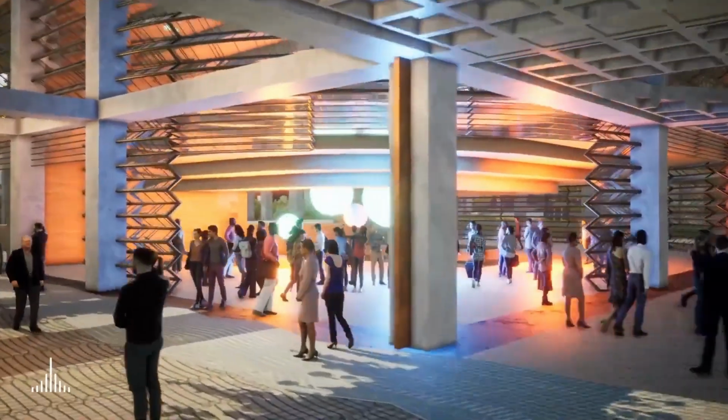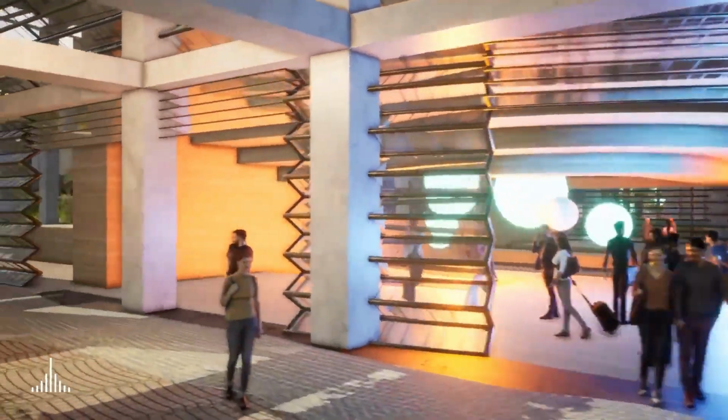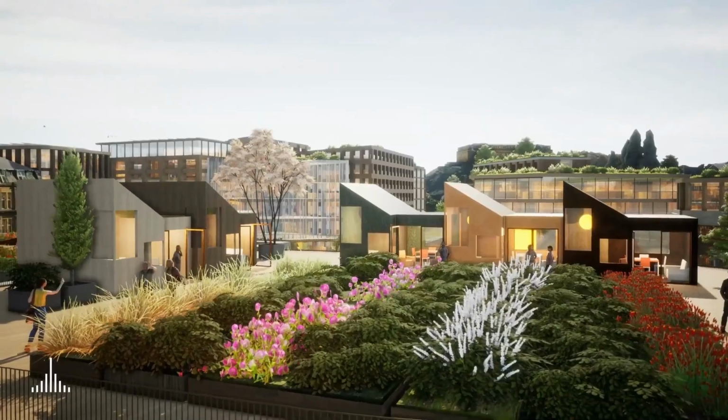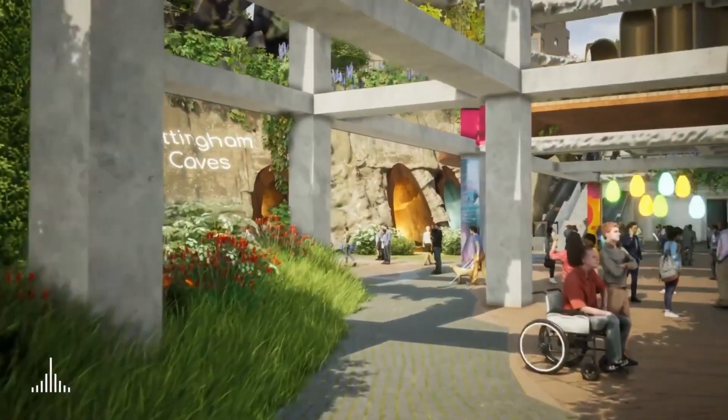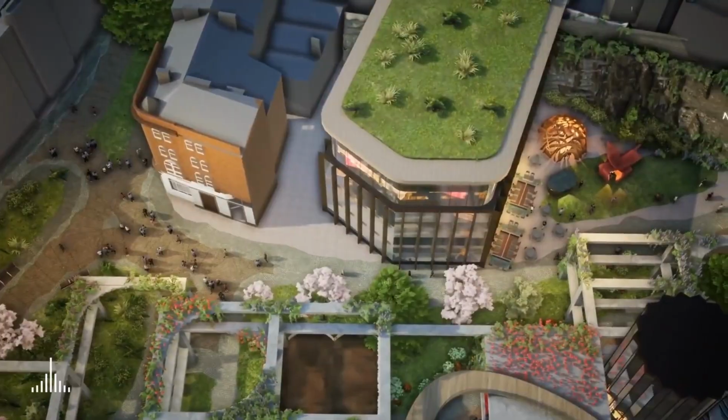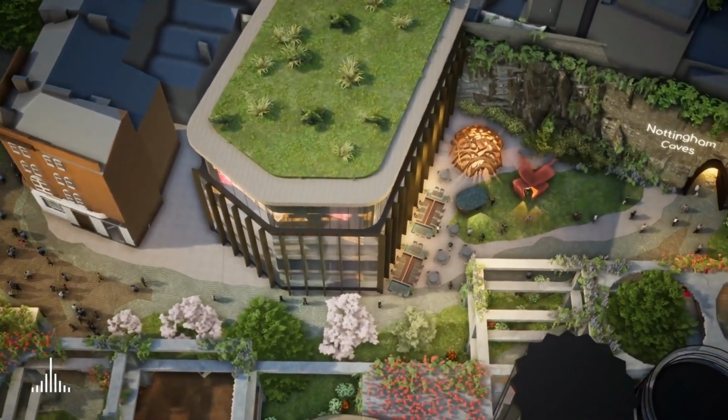They're even turning parts of the old shopping center into stages for performances, chill dining spots, and play zones. They're aiming for a ton of new jobs, hundreds of homes, and even turning historic caves into tourist hotspots. Plus, they're totally on board with the city's eco-friendly vibes, aiming to be carbon neutral by 2028.